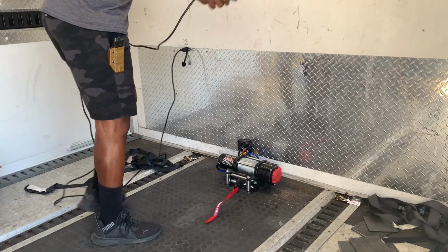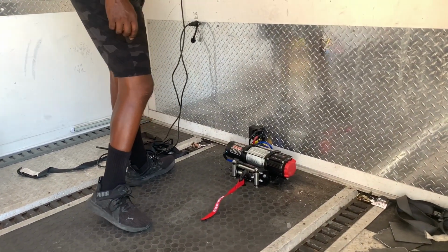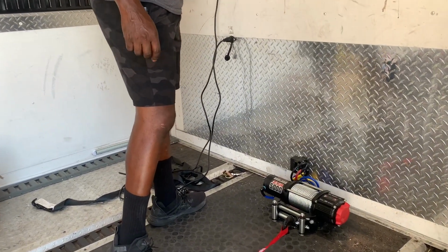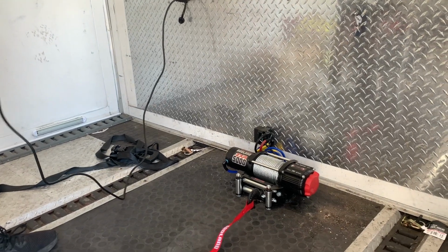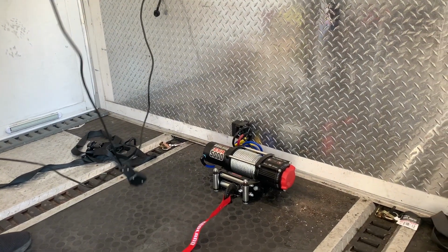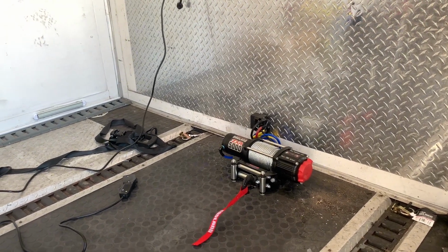All right, that is our newest, I don't want to say addition, but change on the trailer. We had a winch down here already. So the problem we were having is that I was not able to find the remote control for the other winch we had down here, which was a Superwinch. I think it was an S5000.